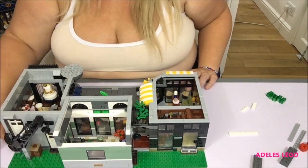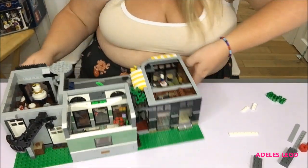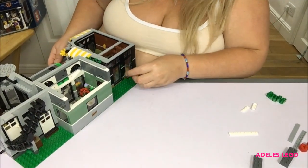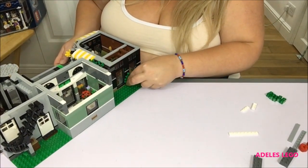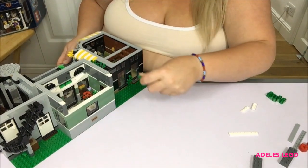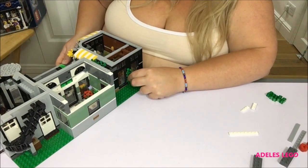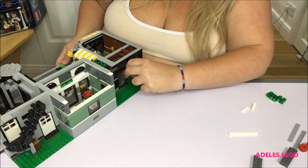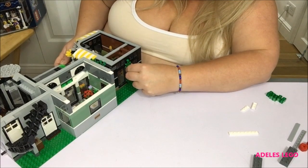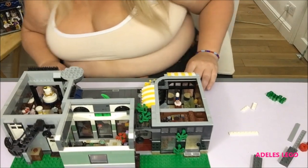And then these guys here, you can't see. These guys here make it look like we've got vines growing upwards. There you go. Vines growing up the back of the coffee house.